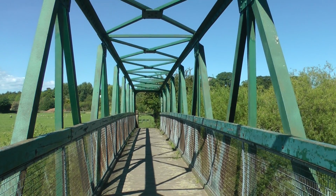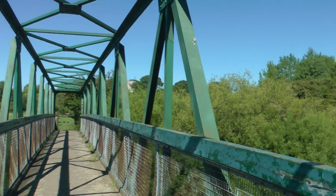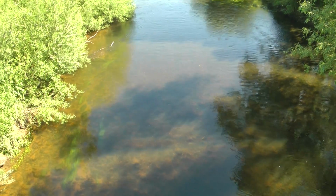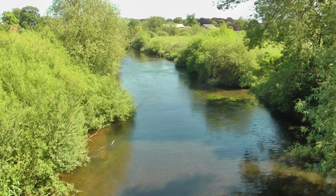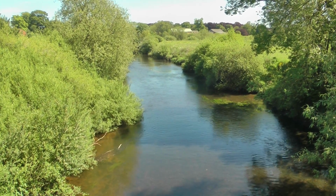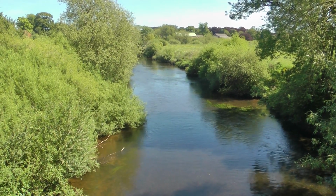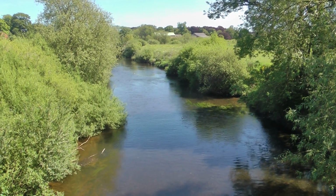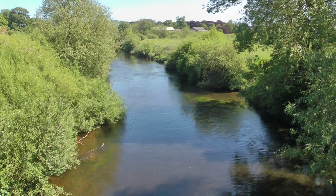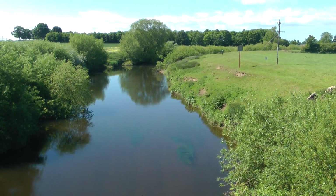So this is Bradford footbridge over the River Swale at Helperby. And this is looking downstream from Bradford Bridge, and on the left bank is Helperby Anglers day ticket stretch. On the right bank it's Leeds, which is members only. So this is looking upstream of Bradford Bridge.